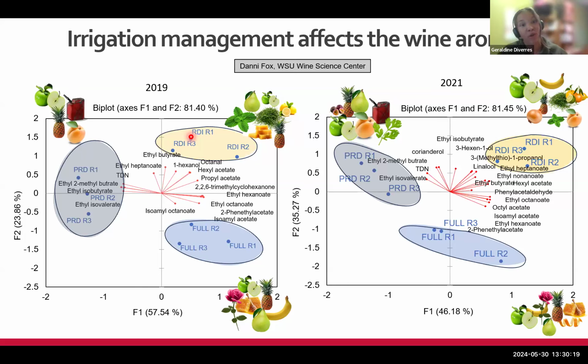Wines were made from the fruit harvested in the trial, and when they were analyzed for the volatile compounds, meaning things that you can smell in your wine, they were very, very different, and they all grouped together by irrigation treatment, because we made 3 different independent wine batches from each of the irrigation treatments. And that's what you can see here in this graph.